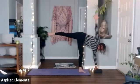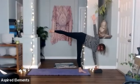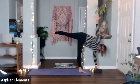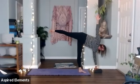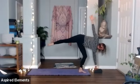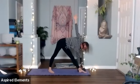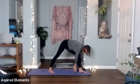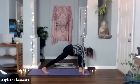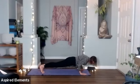Draw your navel in. Make sure that the leg that's in the air is just as activated as your standing leg. If you feel stable today, turn your head and look to the side. And then from there, we lower, come right back into Trikonasana. Now swing the upper arm around, and we're going to step the front leg back. Go right into Chaturanga Dandasana, lower.